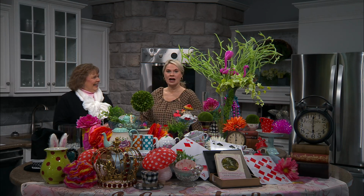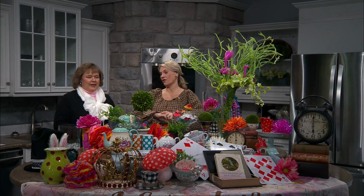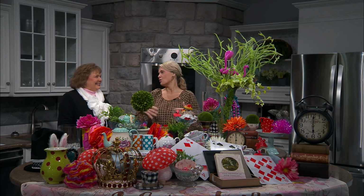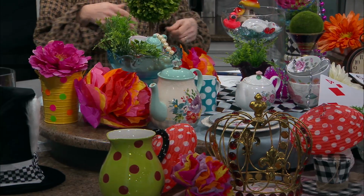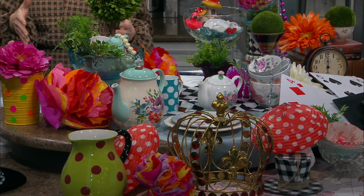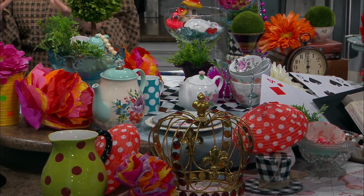Oh, and how fun. And you, of course, are going to have the whole farmhouse beautifully decorated, like you always do. It will be. Very whimsical. It will be whimsical. And look at all these incredible items that you have put together. And you said, really, you just kind of went through and found things that worked.